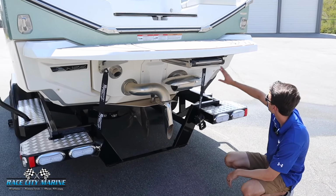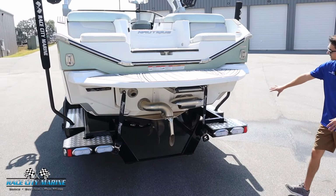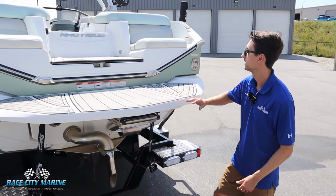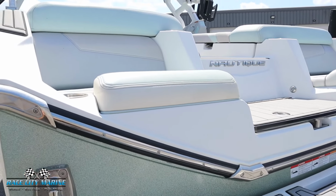And then on each side we have NSS, which is Nautique Surf System. These plates will protrude outwards just a little bit to really shape your wave from left side to right side. We even have a telescoping stainless steel ladder underneath the platform. Now you're going to see a nice grab panel up above, 2 cup holders, and then rear-facing transom seats.